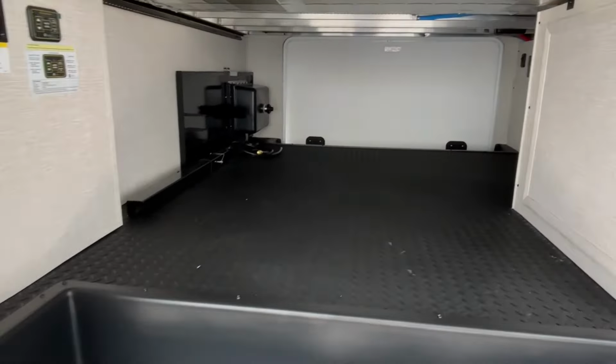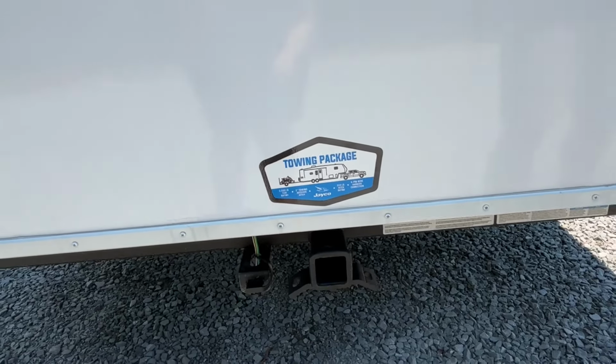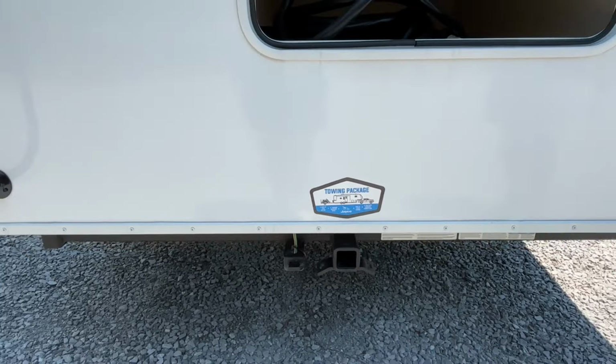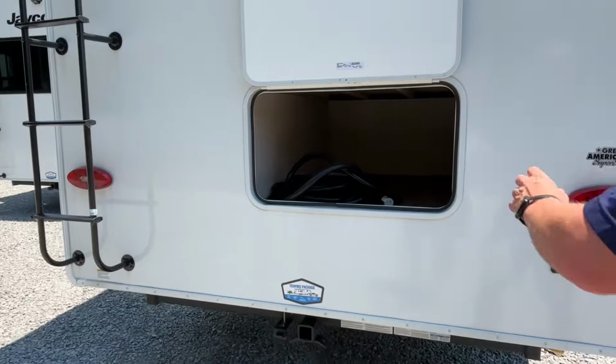Coming on around the back, you are going to have a ladder, and it's prepped for a backup camera. Let's see what we got right here. Yeah, you do have a towing package down here. It says up to 3,000 pounds. Just be really careful when you're towing. But then you got a really cool storage area at the back. All right, I like it. Very nice.